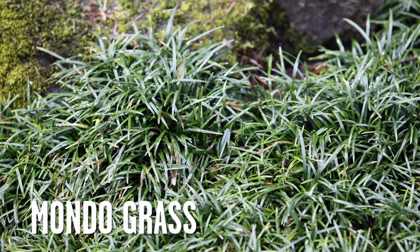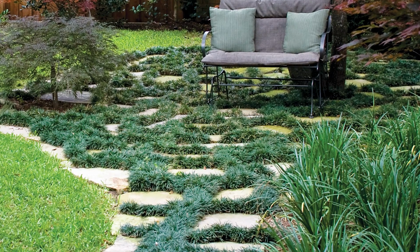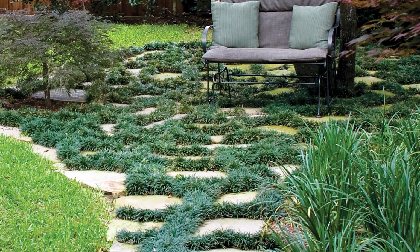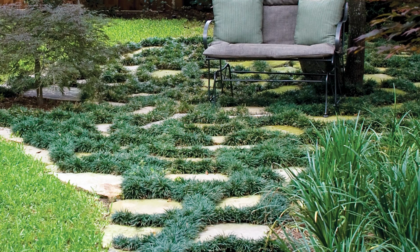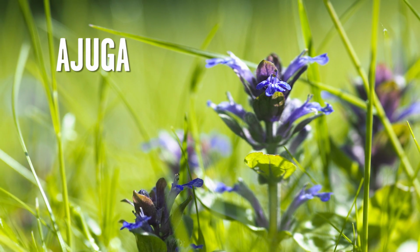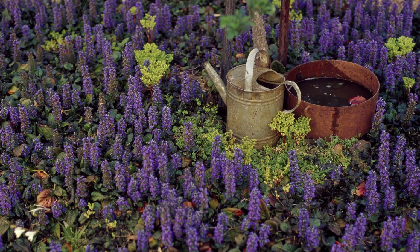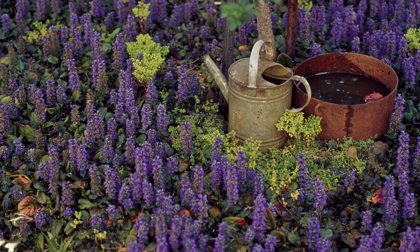Number two is my favorite for the shade, and that is mondo grass. You know, I always get this question, what kind of grass can I plant for the shade? And I say, no grass likes it in the shade. But mondo grass is not a true grass, but it looks like one. And the third plant that I want to suggest to you for the shade is a plant called ajuga. The common name is bugleweed. It grows flat against the ground, it spreads by runners, and in the springtime, it has really pretty flowers.